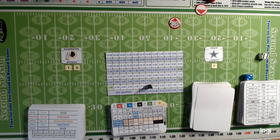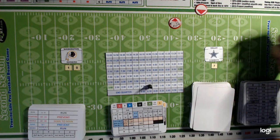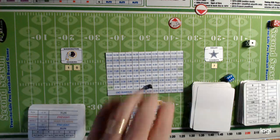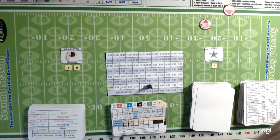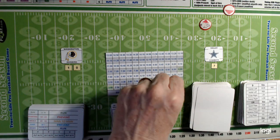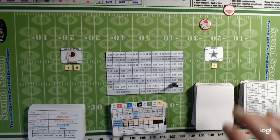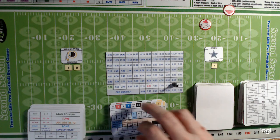1-6. He's going to break and get a short gain. 51. It's going to give him 13 yards, and this is not what they wanted to see. 1 minute 20 remaining. Still have all their timeouts left. 1st and 10 at the Dallas 25.